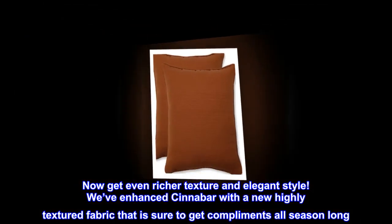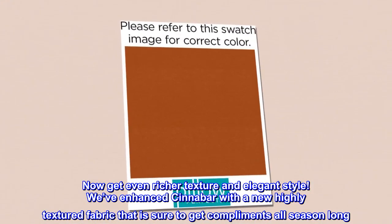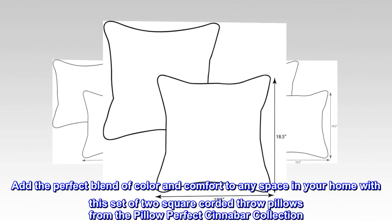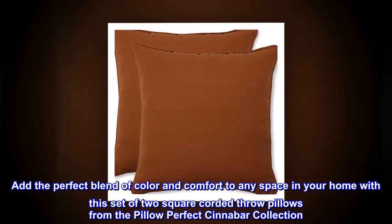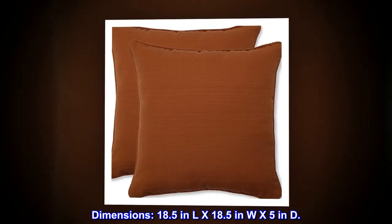Now get even richer texture and elegant style. We've enhanced cinnabar with a new highly textured fabric that is sure to get compliments all season long. Add the perfect blend of color and comfort to any space in your home with this set of two square corded throw pillows from the Pillow Perfect Cinnabar Collection. Dimensions: 18.5 in L by 18.5 in W by 5 in D.